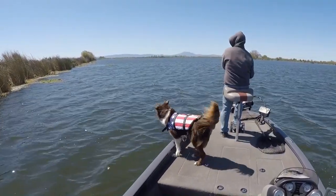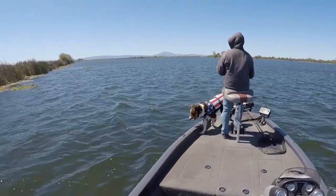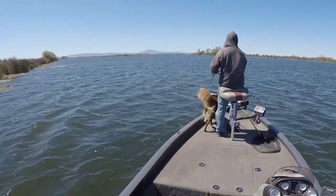Bait didn't pan out that much, so we switched over to a chatterbait, and that seemed to be the better deal for the day.